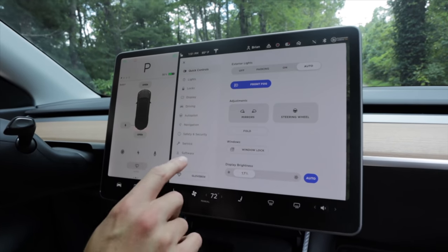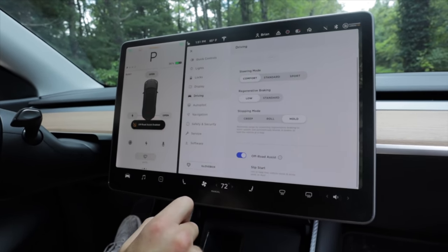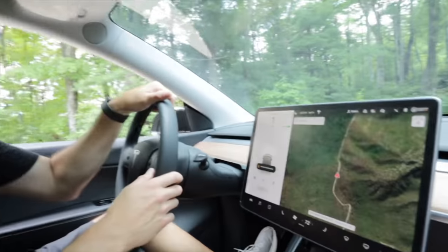All right, so we're gonna put this in off-road mode. It's in driving and off-road assist. What that does is it keeps the tires from spinning so much. Basically, the first quarter of the throttle, it just elongates that a little bit so you don't spin so much. So we're gonna have to put it in drive to go though.